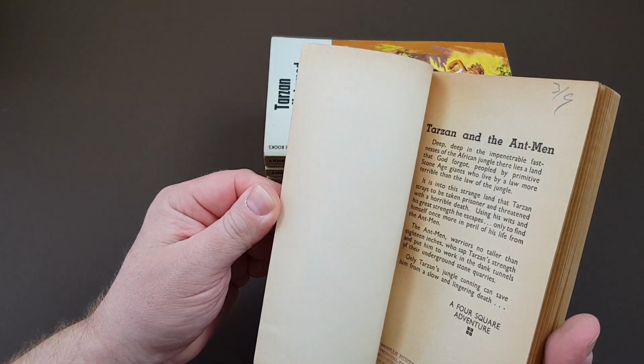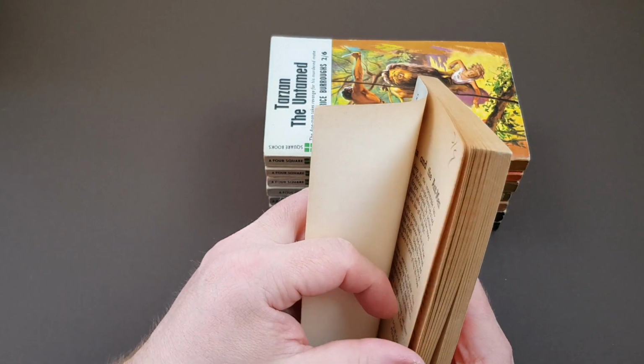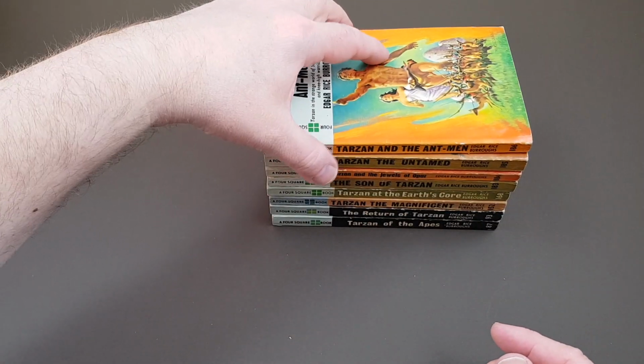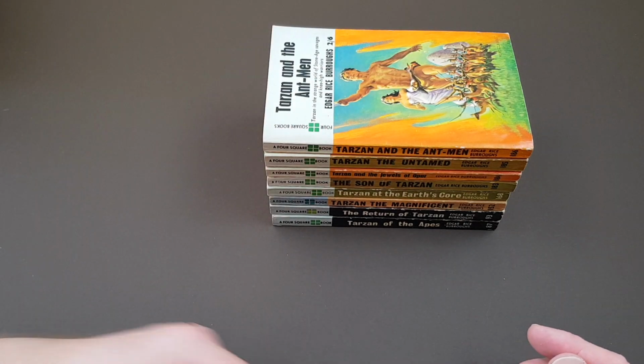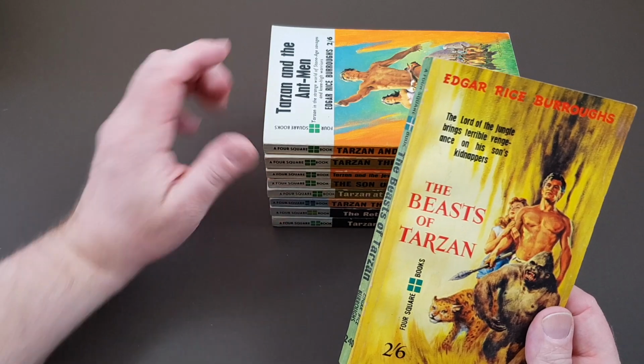Great stuff. These really were fantastic, and these are certainly the editions I read growing up. I'm sure they weren't all first editions, but I can certainly remember these really distinctive covers.